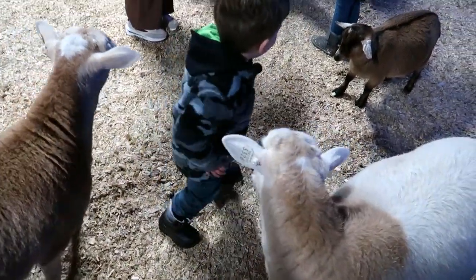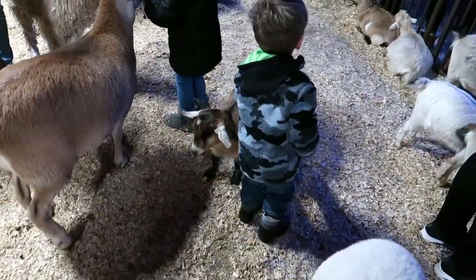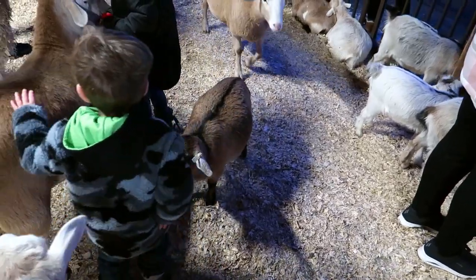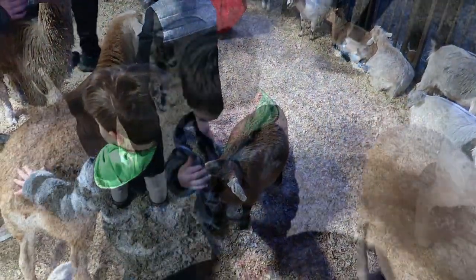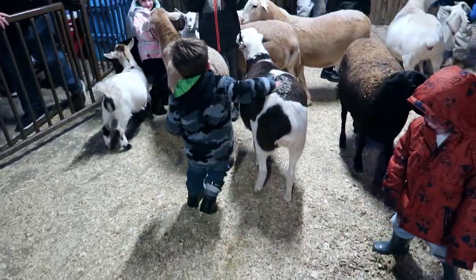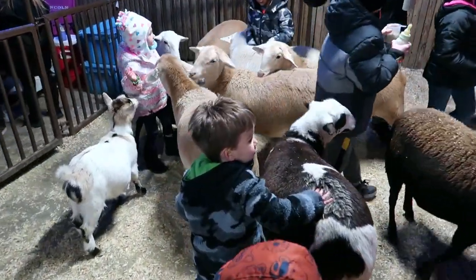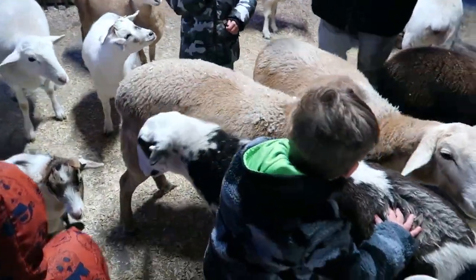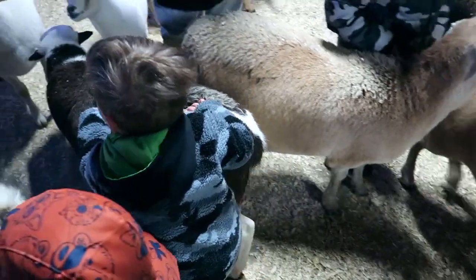Oh my goodness, he's so happy. Petting animals. He's in pure glory right now. Unfortunately, we didn't bring any cash, so we can't buy anything for him to feed them with. But that's okay. He's having a good time anyways.